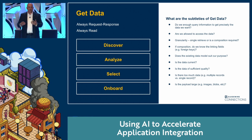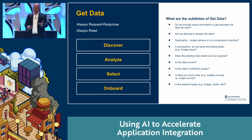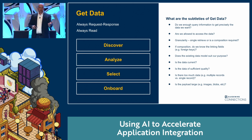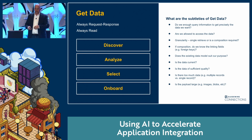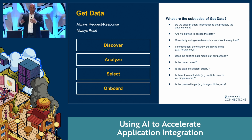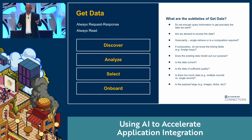What about the data? As a source you're going against, is it current? Meaning, is it up to date? Is the quality sufficient? Has the data been vetted that's in that system? Is there too much data? Maybe you get back multiple records versus a single record. What if the payload is large? You have a blob, image, etc.